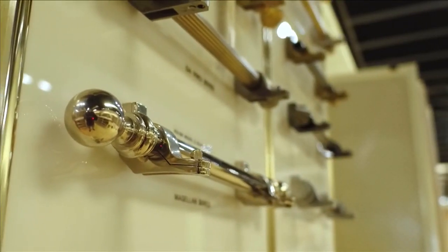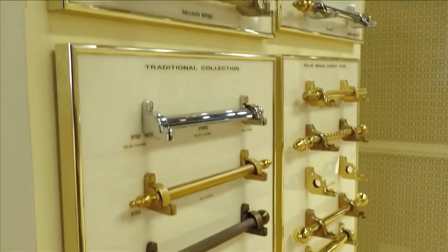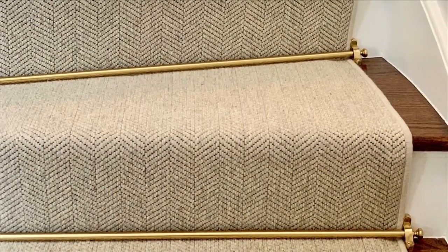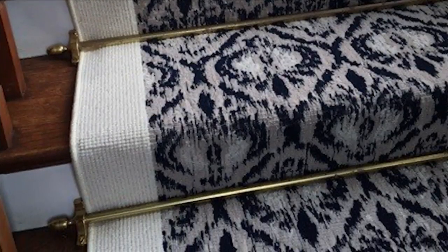Stair rods. I think it's a great way to really amp up the look. Absolutely. It is. You've got leather, metals, any other details? Chrome, you have brass. You can choose around it because it's jewelry for the stairs. I love the idea of jewelry in any area of the home. So when you're thinking about amping up the look of your staircase, these stair rods are an amazing way. Yes, they are.